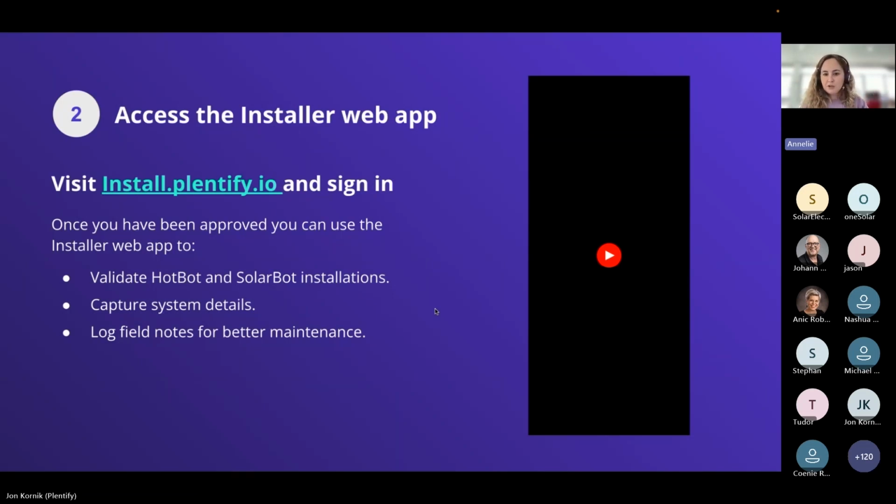Great. So just a note, I'm going to show you some parts of the process when you're installing and what you're going to be entering into the installer app. But it is very important that you capture the system details. This is going to be geyser details if you are installing a Hotbot, as well as solar outlay details, like how many solar panels, what type of battery, what capacity, inverter brand, all of those things. We ask you to log them so that we have a sense of how we expect the system to behave, and we can obviously run our data science models on top of that.